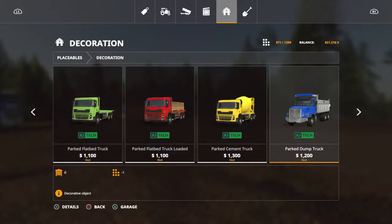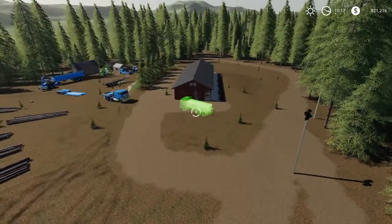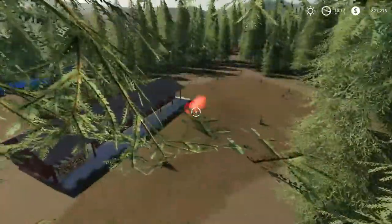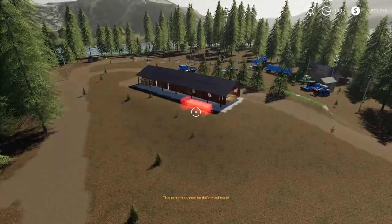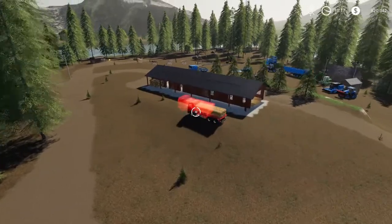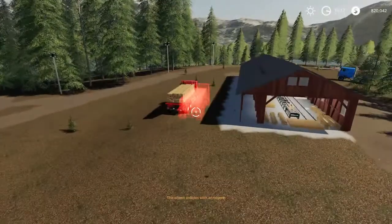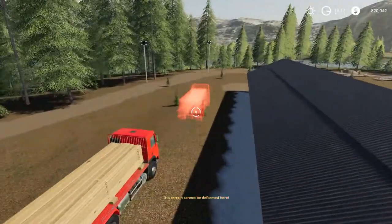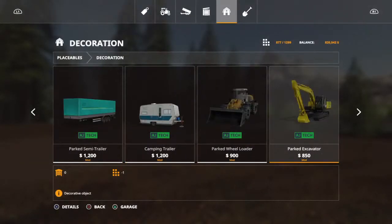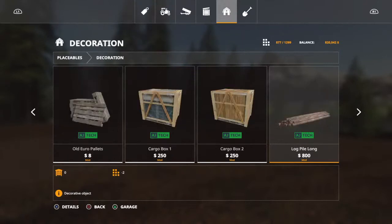I might add something like a truck, like this flatbed. Oh, that's actually pretty sweet, right? Say right here, oh, I can't put it right there actually. But there's the truck that has the boards on it, like that. I think that's kind of cool because that's like ready to go. Adding the extra little placeables looks more lifelike, and I think it really does a good job bringing it more alive.